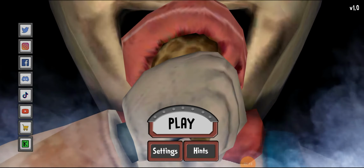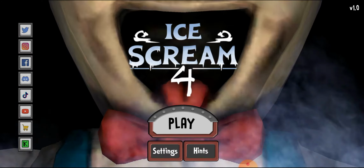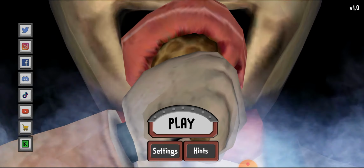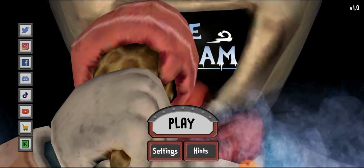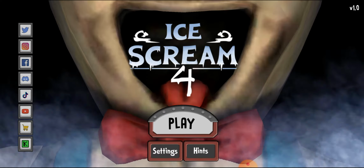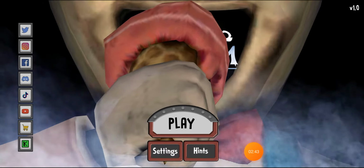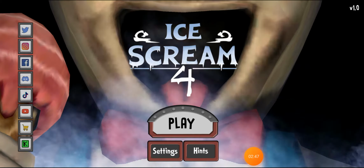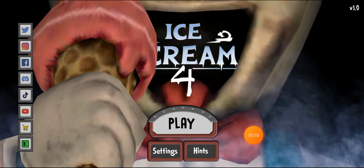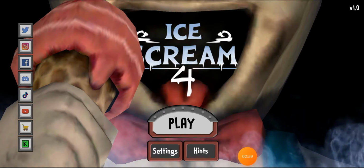So here we got the options: play, settings, and hints. And here Keplerians has TikTok, Discord, Facebook, Instagram, Twitter, and everything like that. You can follow Keplerians on those platforms. I don't know what this K button over here at the bottom means, but I don't really care about it. Yeah, and this is currently version 1.0, as you can see. So this is actually the first version that Keplerians has released of Ice Cream 4.